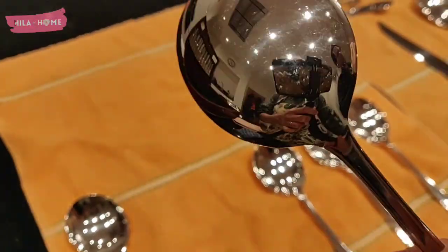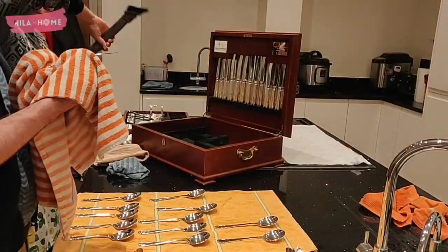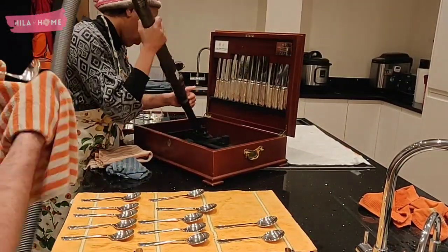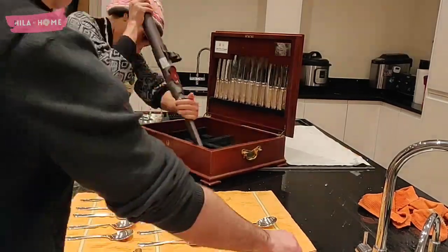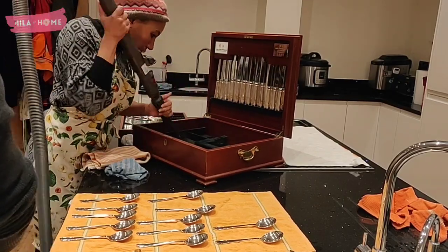And by this point, the stainless steel was just looking so beautiful and shiny and glinty. And honestly, there's something magical about that. I get it now. I get why, back in the day, this was an important thing to do, polishing the silver, so to speak.